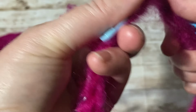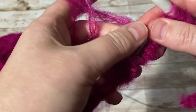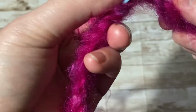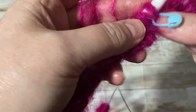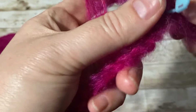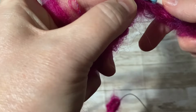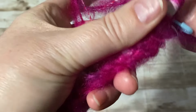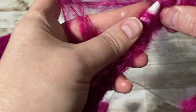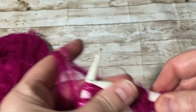Oh, this is really nice to knit with. Even though I'm not used to knitting with big needles, it goes nice and smooth. It's really nice. Okay, so I make an increase here. And then I make an increase here. Oh, well, this one didn't move. That's okay. I will let that stay. And then I knit the 15 stitches. And I'm going up.